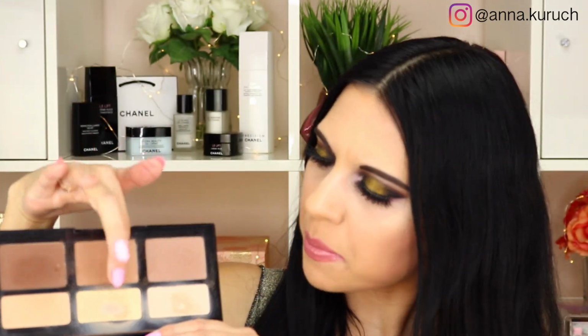And I also like to use this palette to set up my under eye concealer. So usually I go with this middle shade Lyric, and also I mix it with this more like pink shade over here. And this is my favorite way to set up that under eye concealer.